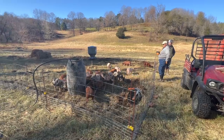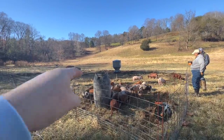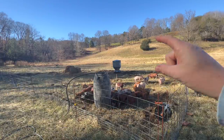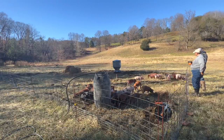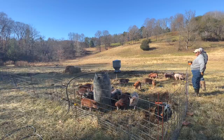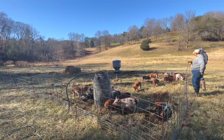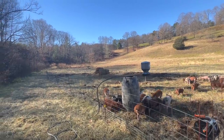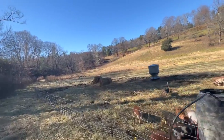Now, a couple of other things that we've added here. We do have a water barrel. We'll talk a little bit about that here in just a second and how we're filling that. We've also got a bulk feeder back here in the back that's full of feed. These piglets are all going to be feeder pigs. We're not keeping anybody out for breeding, so they're going to get free choice, as much as they want when they want it. We've also added a couple of old junk hay bales, just roll hay in here.